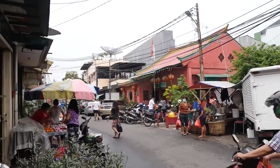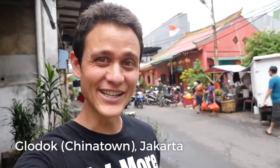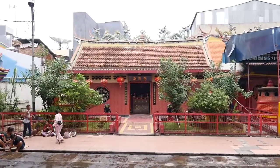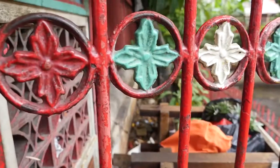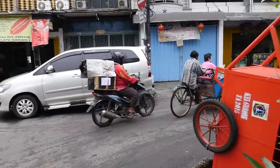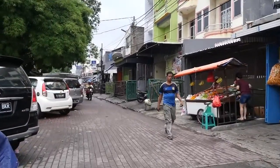We took the back way to get to Chinatown through the back streets, but we are definitely in Chinatown now. It's still Jakarta, but you can definitely feel that it's Chinatown. We passed a couple of Chinese temples already, and you can see some of the old Chinese buildings that are evidence that we are in Chinatown, as well as I think we're gonna walk through a market soon. I've seen some people carrying lots of bags. And also in Chinatown, they have bicycle rickshaws, which are available for transportation.